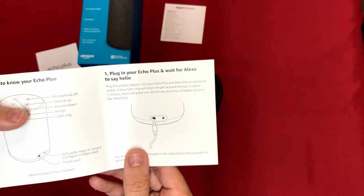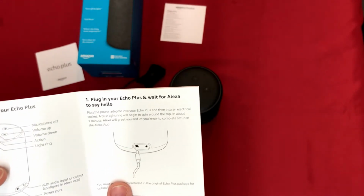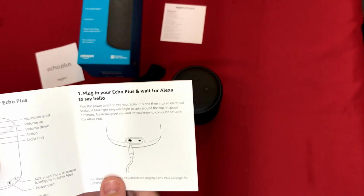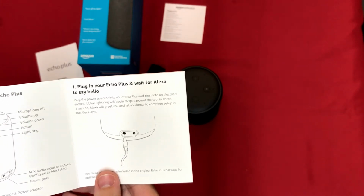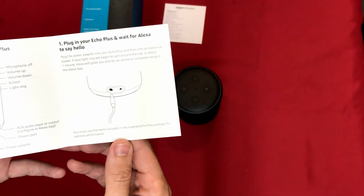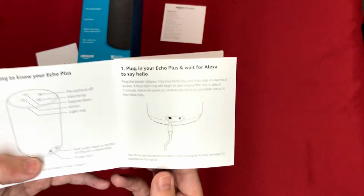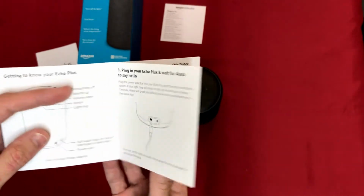So 1, plug in your Echo Plus and wait for Alexa to say hello. Plug the power adapter into the Echo Plus and then into an electrical socket. The blue light ring will begin to spin around the top in about 1 minute. Alexa will greet you and let you know to complete setup in the Alexa app. You must use the items included in the original Echo Plus packaging for optimal performance. So I think if I haven't already, I will need to be downloading the Alexa app next.